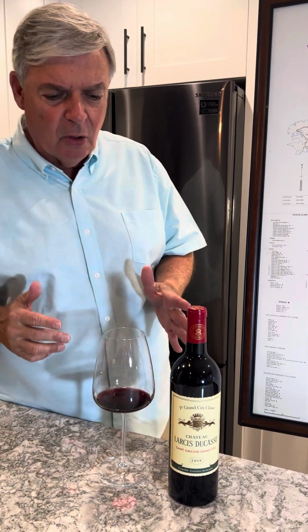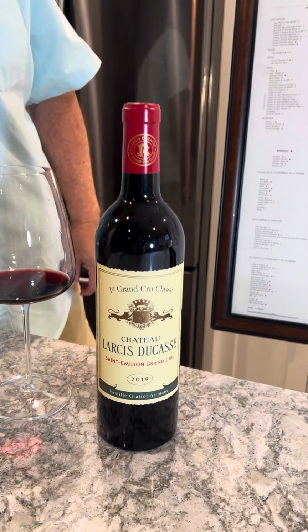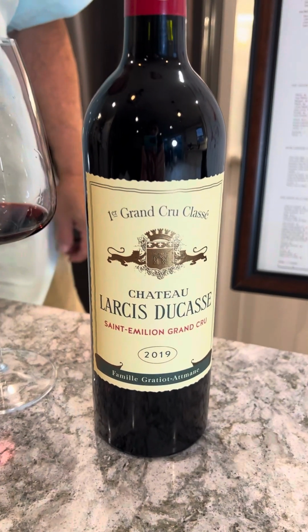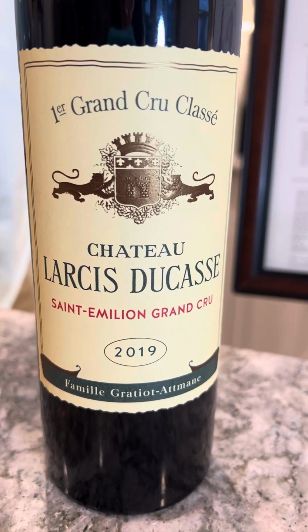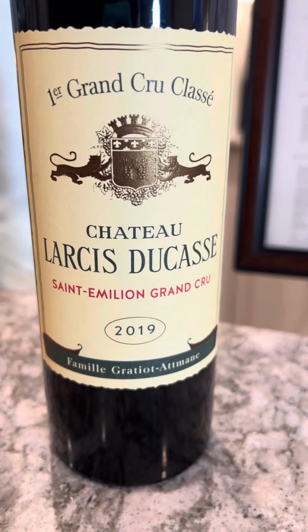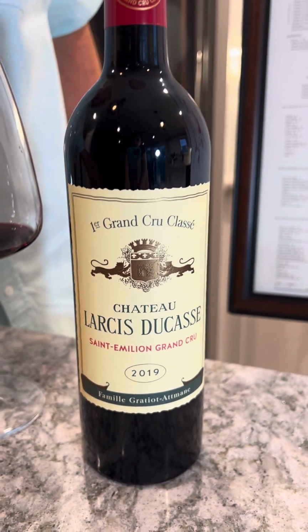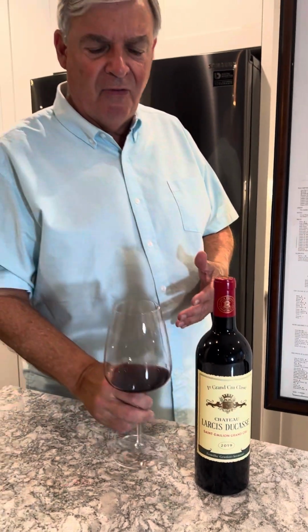I want to zero in a little bit more on this label because this is quite a very old property. But this is a traditional blend for them. It's 83% Merlot, 17% Cabernet Franc. And while we were there, Jacques again is a very, very interesting guy. He came out and he wanted to show us a fossilized seashell that he said they dug up at the property. And he was very, very proud of this fossilized seashell.